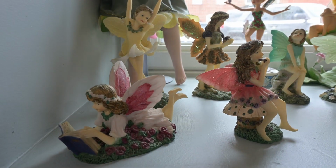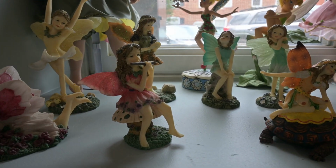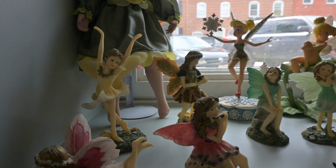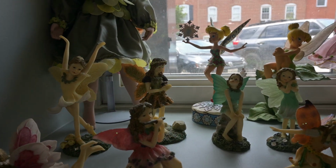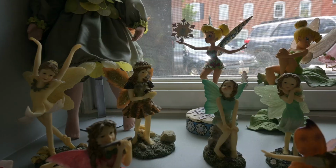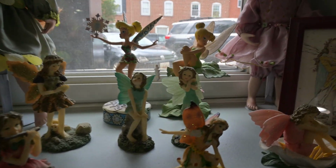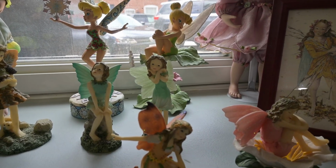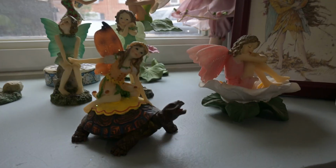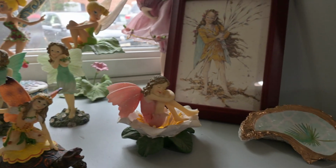We have a little girl that's reading a book. I was always reading something growing up. A little girl playing a flute. There's one back there dancing, a little ballerina. I was never a ballerina, but that one is pretty adorable. And then there's one that is kind of like a fall theme. And then we have two little girls there. They both have mint green dresses. They almost look like they're sisters. We have this one, she is on a turtle. And then we have this other little girl that is sitting on a little flower.